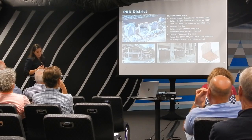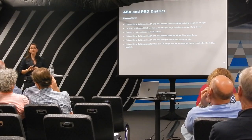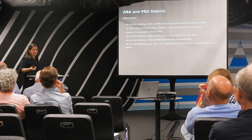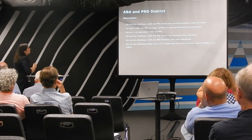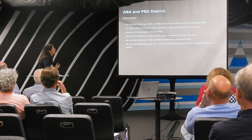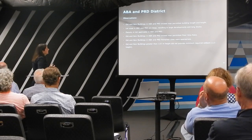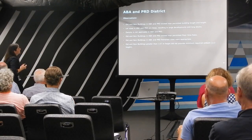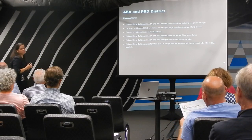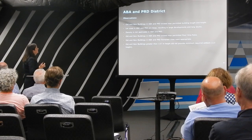So in terms of the general observations for these two districts, which are the ones that have the largest lot assemblages and the longest blocks, I would say that overall we came to realize that both old and new buildings exceed again the maximum building length and the height. Again, the lot sizes are bigger, creating larger developments along the blocks. The density in these two particular districts is not applicable. So definitely FAR is the only thing that's regulating building mass and intensity.